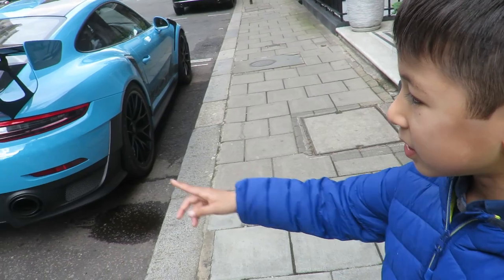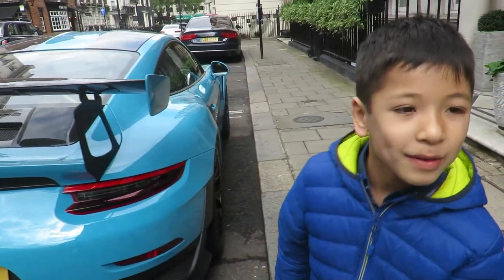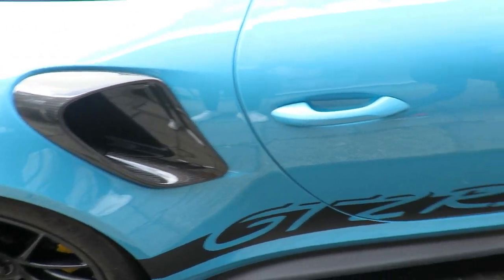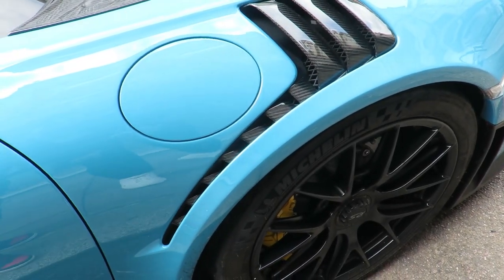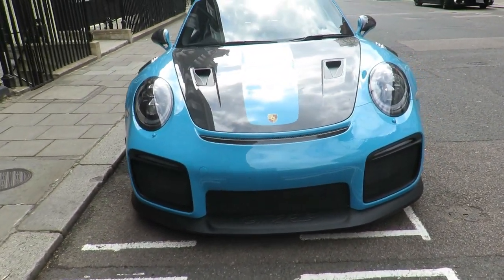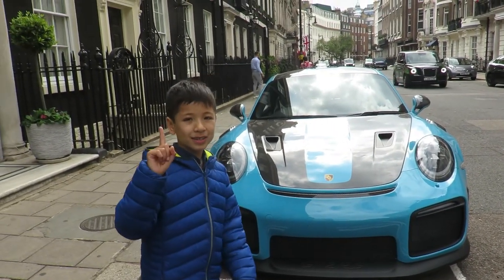Okay guys, look at this Porsche GT2 RS. You know what this thing is? Yep, it's a spoiler to keep the car down from flying away in windy weather. Come over here guys, let me show you something. It says GT2 RS, and the Mr. Porsche there. Oh yeah, look at this. This lets wind out of the car if there's too much wind. And now we have the front. Wow. We could take a nice view of the front, no plate. Porsche sign there. Then we're gonna move on to the next car.